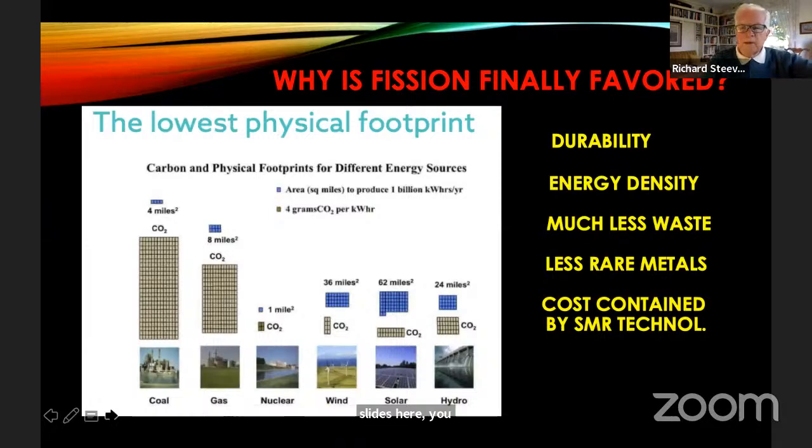If you haven't guessed it from the latest bills that are passing in Congress, DC, Washington has finally caught on. And so my title of this slide is, why is fission finally favored? I think people are recognizing that this is durable energy, not just 20-year replacements.